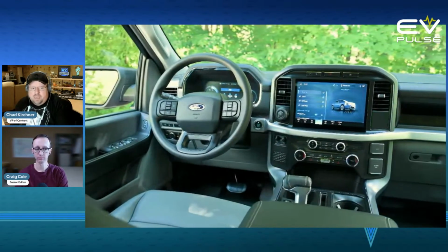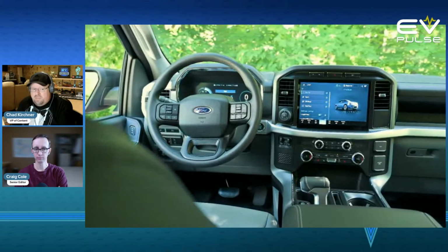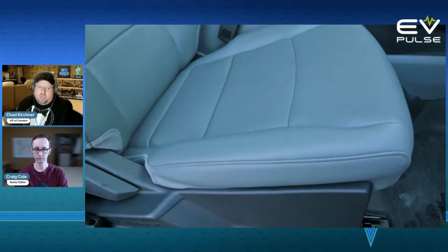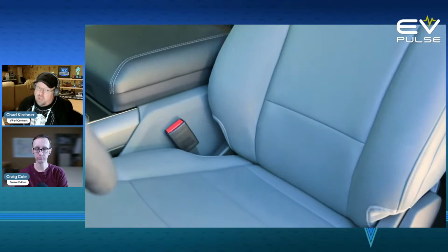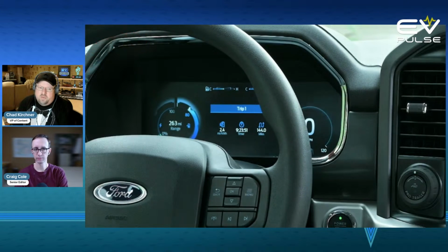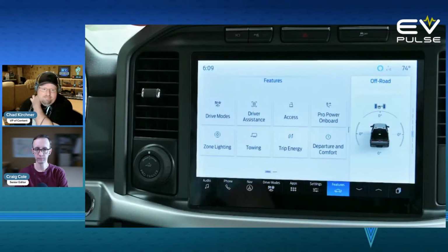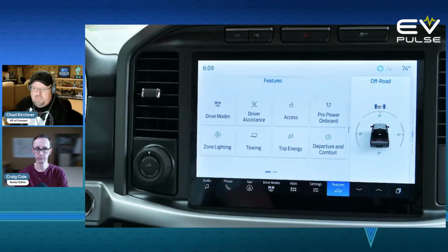Yes, you have to plug it in at night instead of going to the gas station. And yes, you do lose probably a bit more range while towing than you would with a gas-powered truck. Though, when we towed with it, we didn't lose as much as we thought we would. We lost about half, if memory serves. 40 to 50%, which is a lot, don't get me wrong, but it's not 10 miles of range when you're towing.